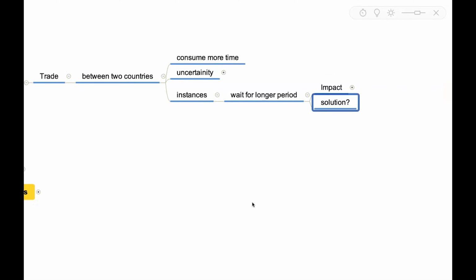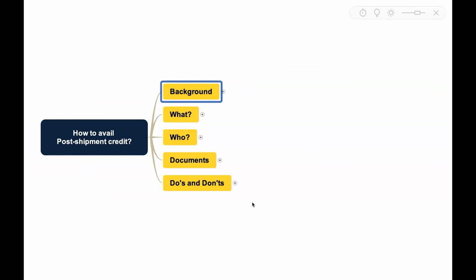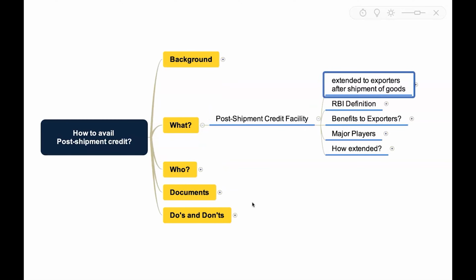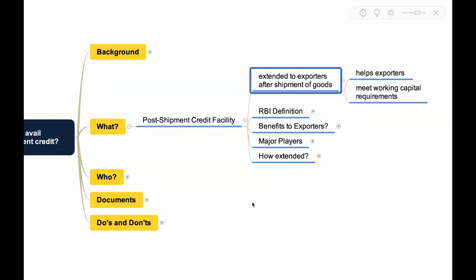So what is the solution? That's where post-shipment credit comes into the picture. So what is this post-shipment credit? This is basically a credit facility given to exporters after they ship the goods. It will help the exporter meet their working capital requirements. So look here, this is the credit facility extended to exporters after they ship the goods until they realize the money from the buyers, basically the importers.